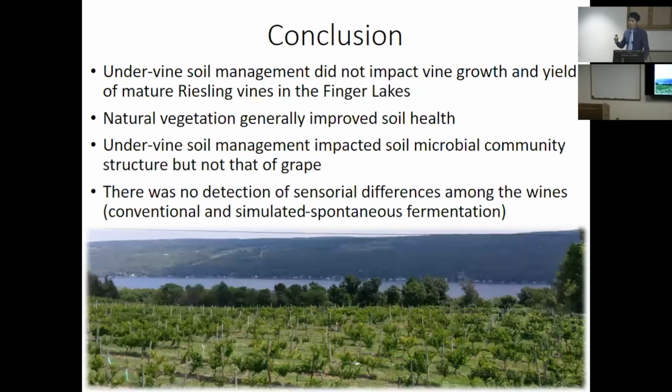In terms of microbial community, the underlying soil management impact on the soil bacterial and fungal community. But that effect did not reflect on what's on the grape and what's in the wine fermentation. So overall speaking, there are no detection on the wine sensory properties, no matter it's through the conventional winemaking or it's through simulated spontaneous fermentation.